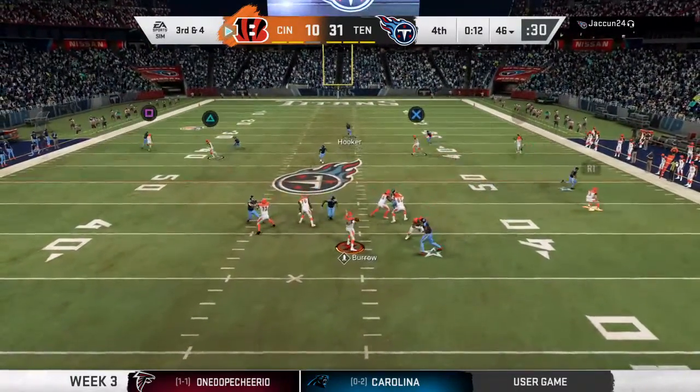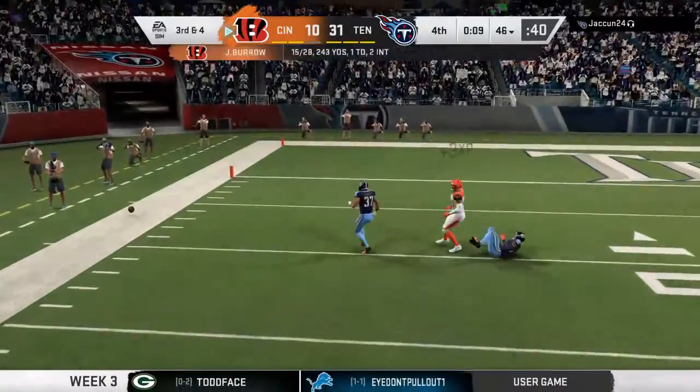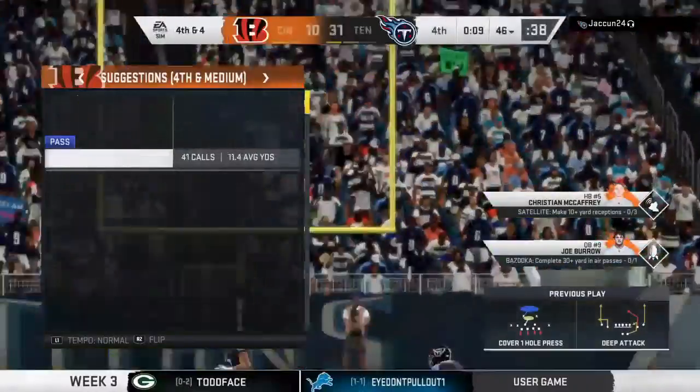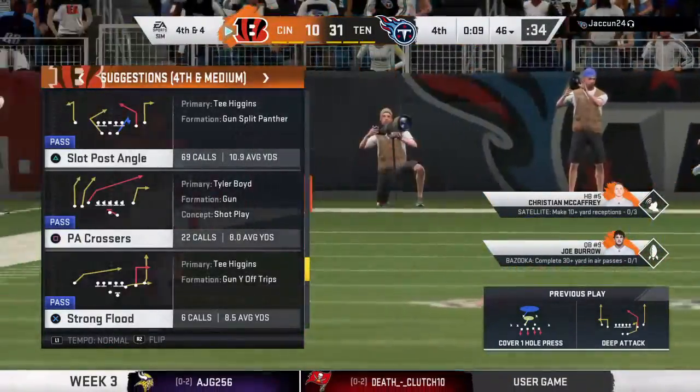Now they face a 3rd down and 4 after that incompletion on 2nd down. They'll set up a throw. Now a desperation throw deep downfield. Incomplete. He had his hands on it but couldn't pick it. But it's now 4th down.